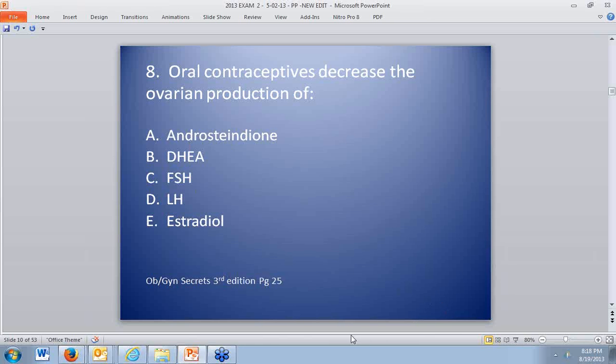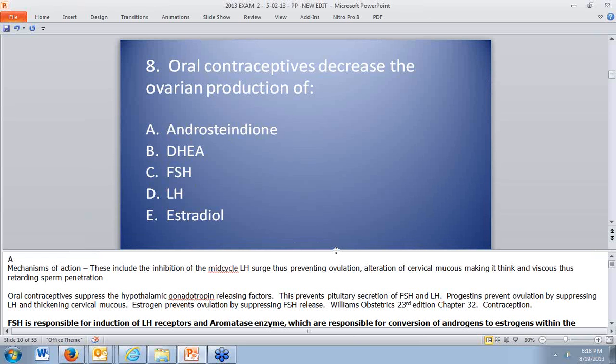Right, and this is a little bit more of a physiology question that would probably be more so on the written board exam, part 1 of the written board. So with this question, they could ask you that. They may ask you a little bit more of a clinical scenario, when you would start oral contraceptives. But just for mechanism of action, it doesn't hurt to know this. I mean, we're practicing OBGYN. Inhibition of the mid-cycle LH surge from the pituitary, and thus preventing ovulation, and alteration of the cervical mucosa.